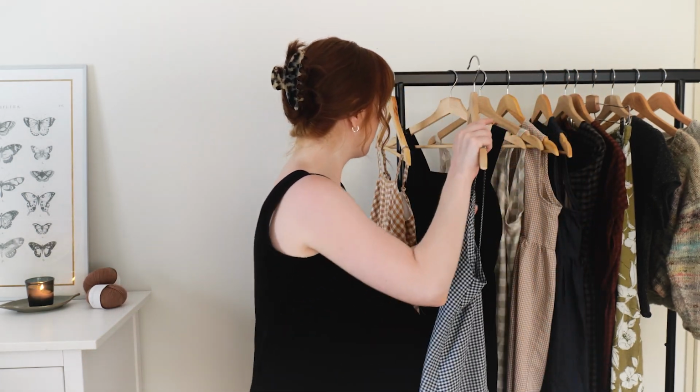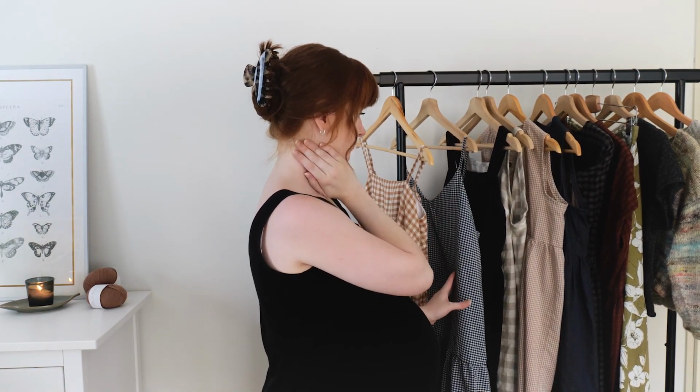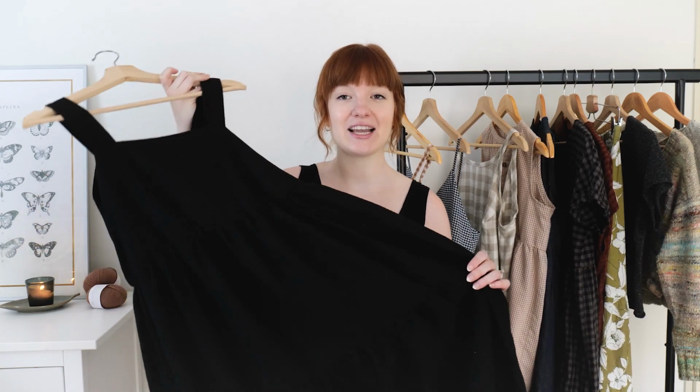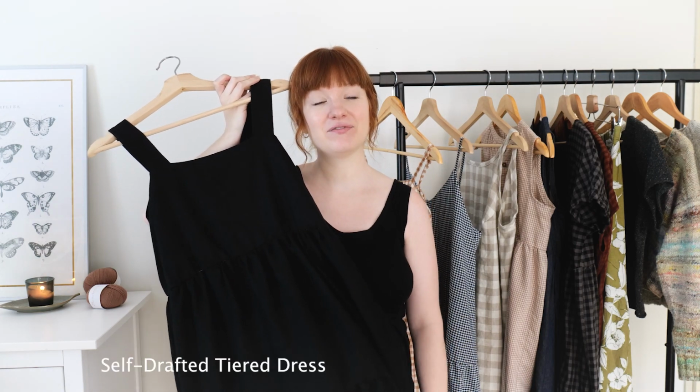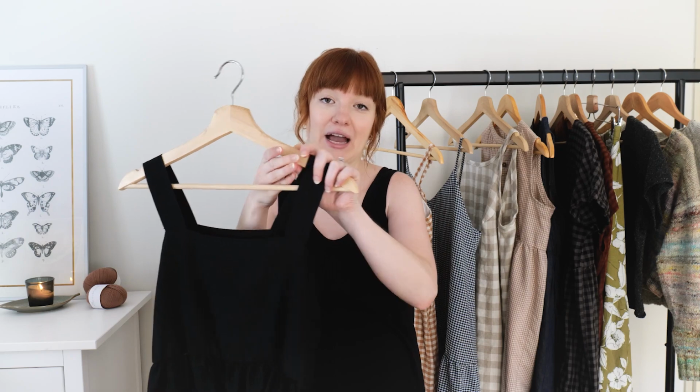Talking about gathers, here is a dress that is perfect in every way. And I really hope that you can see it because I know I'm wearing black and it is black and it might not show up very well on camera, but this is my favorite dress that I've made myself, and my most worn dress because it's black and it's just so easy to wear. You really can't go wrong with a statement black dress.